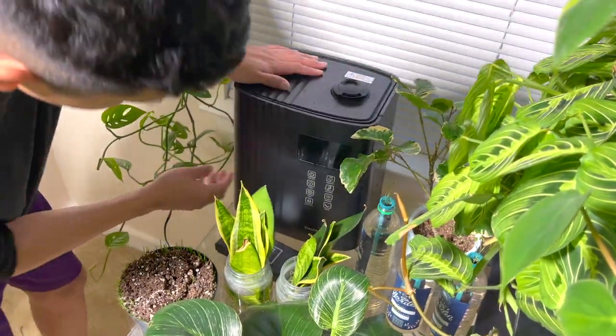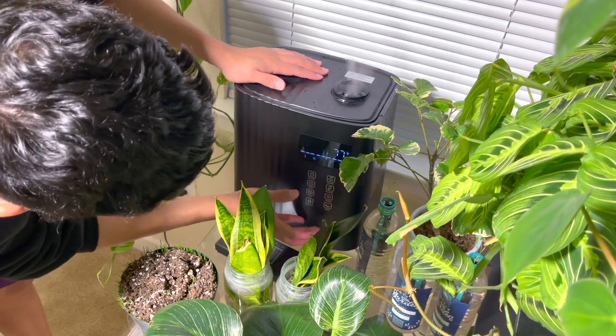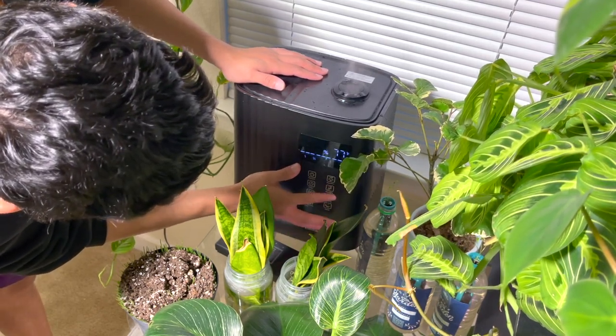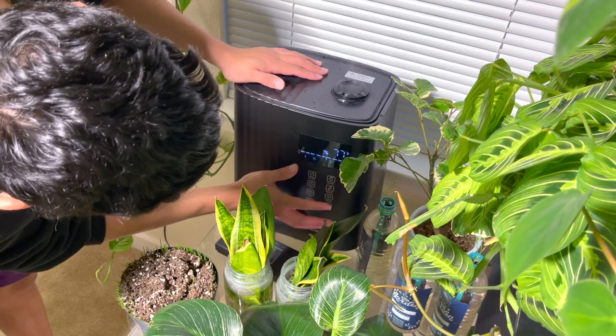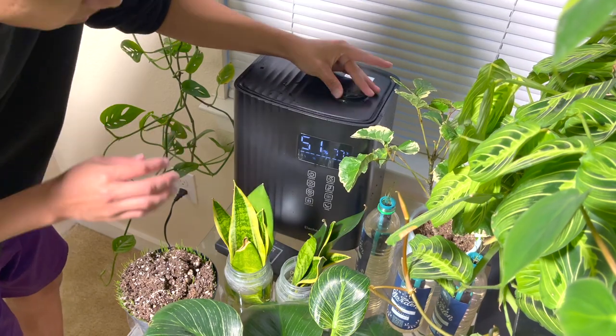Let's put this in there. Turn it on. Heating number 3. Let me set the humidity to 75. Oh, it is fine as well. And then that's literally it. We're gonna let it heat up and do its thing.